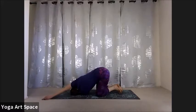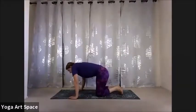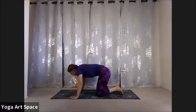Good inhale. Exhale, slide this right hand all the way back in. Press into it to rise. Again, a chance for the spine to move. It feels intuitively, whatever feels helpful.